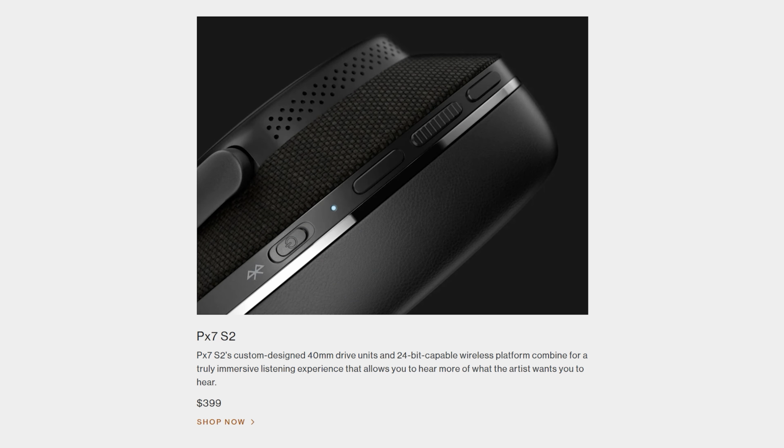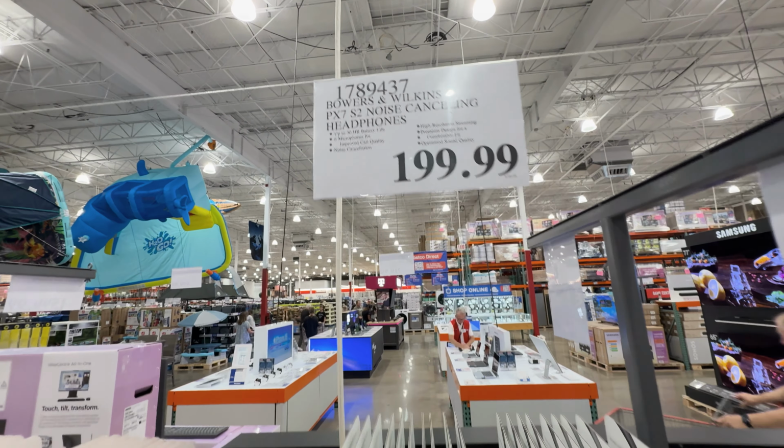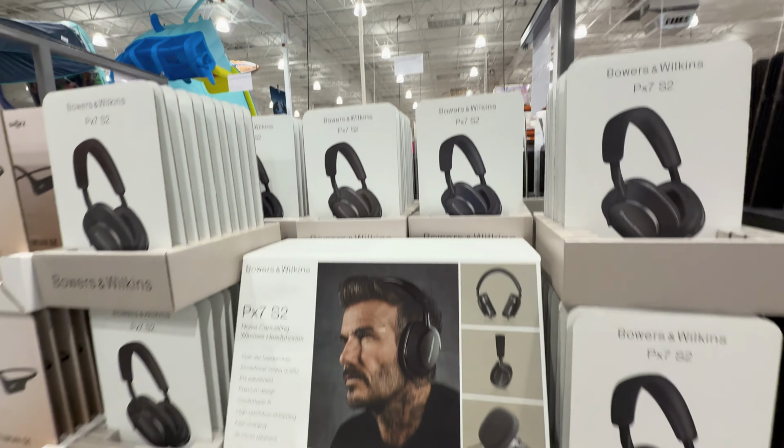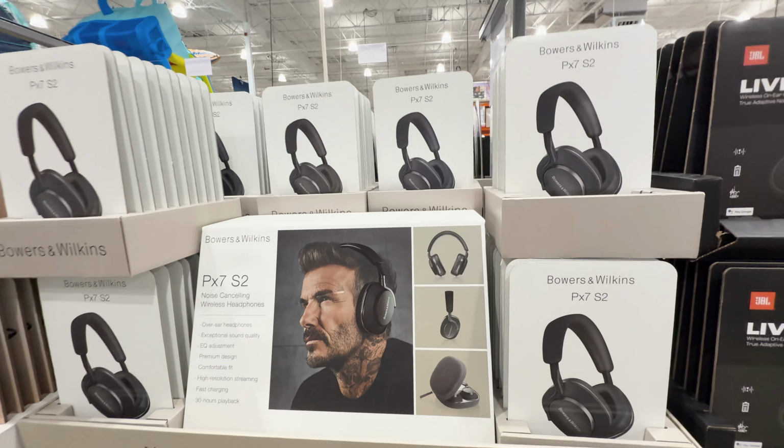Price-wise, these are the upper middle tier with the PX7 S2s at the entry level and the PX8s at the upper. At Costco, you can get the S2s for a pretty affordable price, though I have not listened to those and I'm not sure if the audio quality would be as good as the S3.